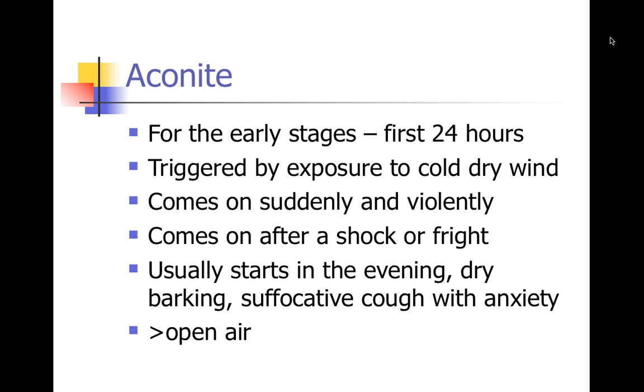Things come on suddenly. So there's usually a trigger. Sometimes there's a trigger by exposure to cold, dry wind. Aconite is also interesting in that it can come on after a shock or fright. So we're not only talking about croup, but even an eye infection that comes on suddenly and violently, maybe after a shock or fright or exposure to cold, dry wind. Aconite, an abscess that comes on suddenly, flu that comes on suddenly, a stomach problem that comes on suddenly.